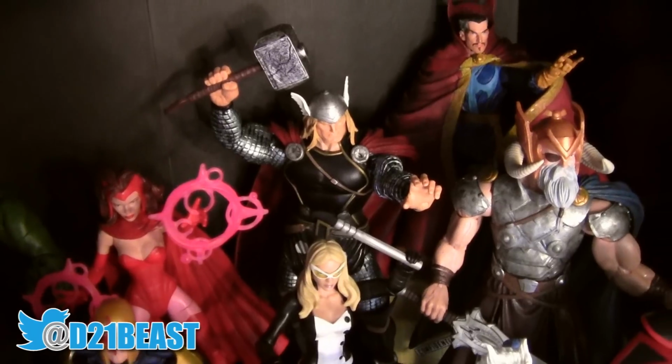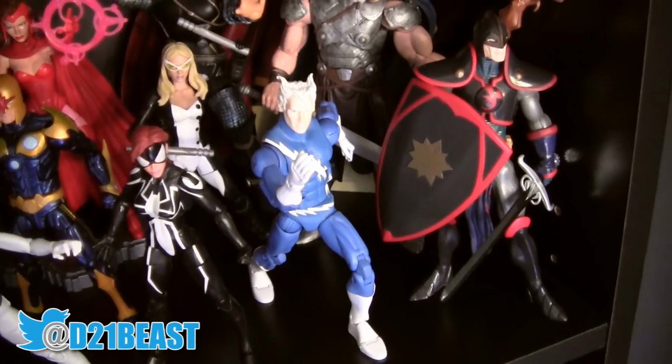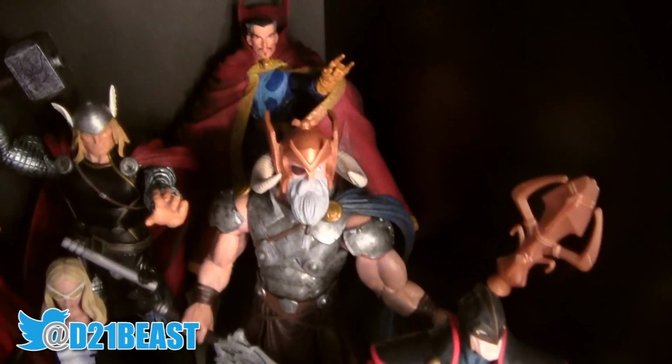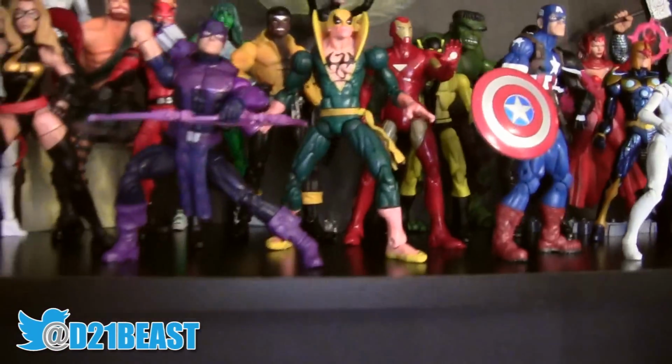Thor, he didn't come with a Build-A-Figure piece. And then the Hasbro Quicksilver. Glenn Webb just did a review on that guy. We have the Black Knight, the Build-A-Figure Odin, and then the Toy Biz Doctor Strange, still my favorite of the current ones available. See what we get when the new movie wave of Doctor Strange figures comes out.